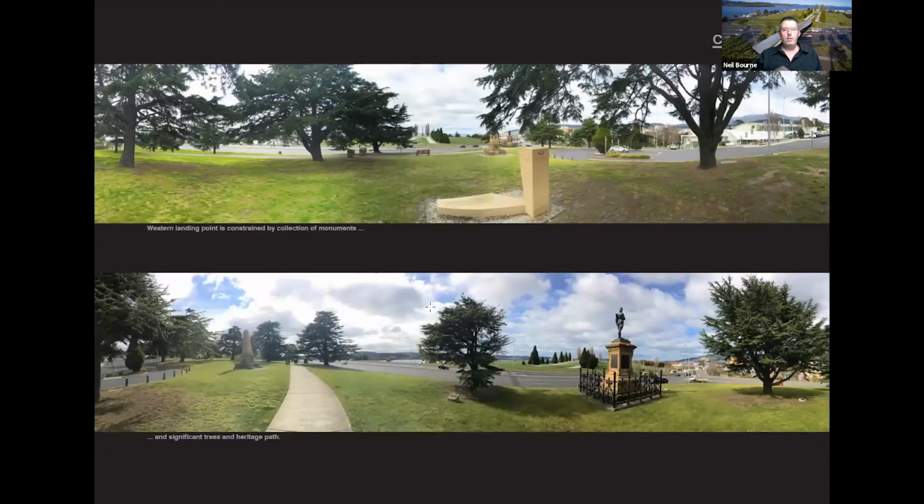There were also the constraints of the memorials themselves. It's not just the cenotaph on the Anzac Parade side, but there were also numerous other memorials on the aquatic centre side, including the Boer War Memorial there on the right, in the lower image. And the trees themselves, as part of the Soldiers Memorial Walk, the avenue, are listed and protected as well. So we had to be very careful about how we wove ourselves between all those assets and constraints on that side.